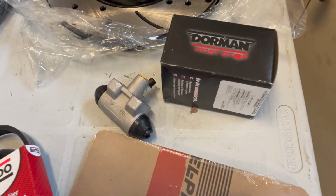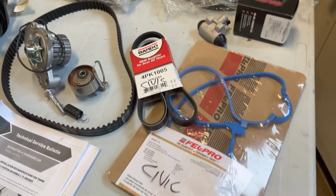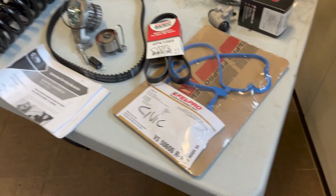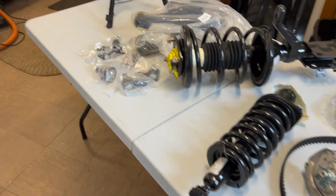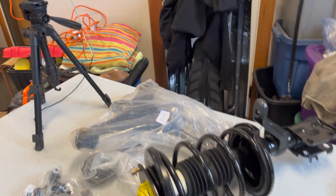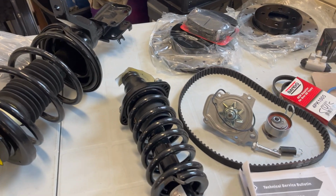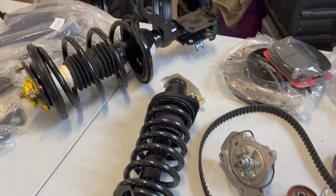You have the wheel cylinders here for the rear drums. Those brakes should be in today. And then we'll button it all back up. It's a valve cover gasket. We got to take that off to get at the timing belt. So we'll just do a little time lapse of the timing belt today. And then I believe we're going to head over to Stranny's and do the suspension work, because that's a heck of a lot easier when it's up on the lift.